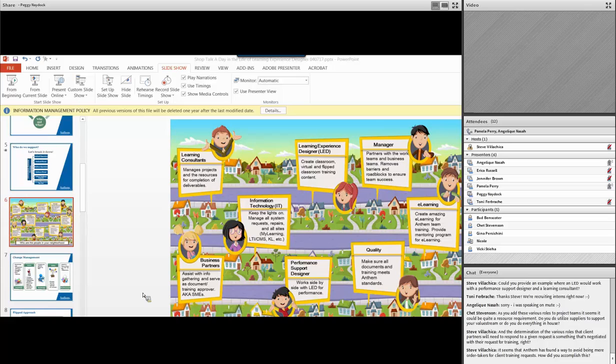So Steve is asking, it seems that Anthem has found a way to avoid being mere order takers for client training requests. How did you accomplish that? And speaking for myself and for what we do, it's a team. And we see it as a team. We're working together for one common good and one common goal. So how do we all make that work?